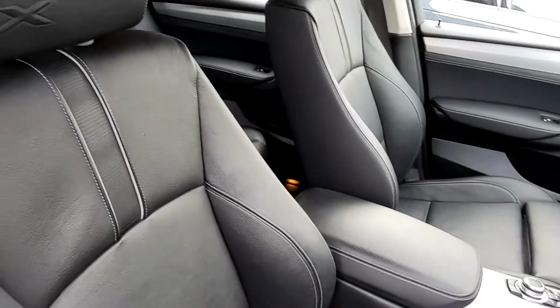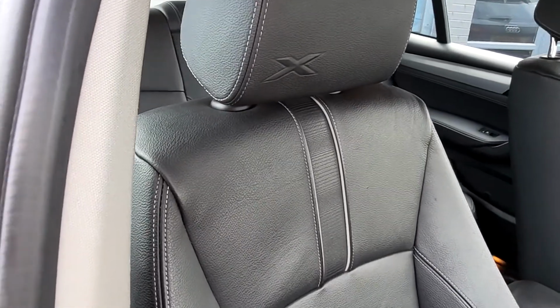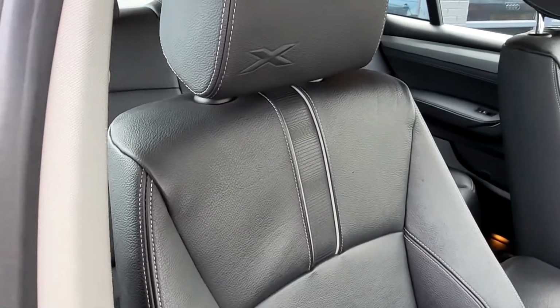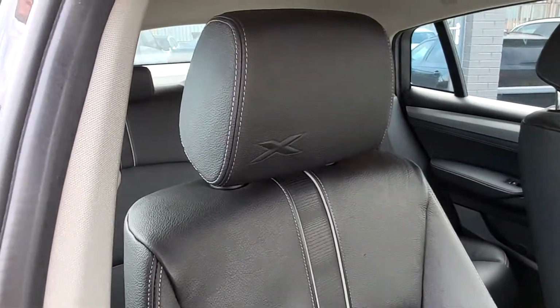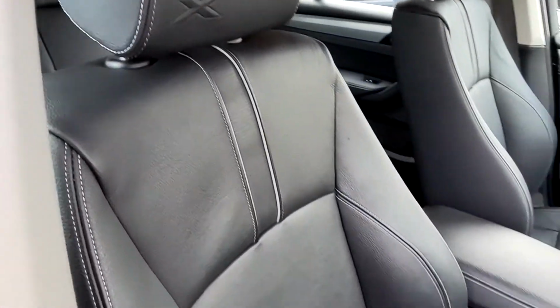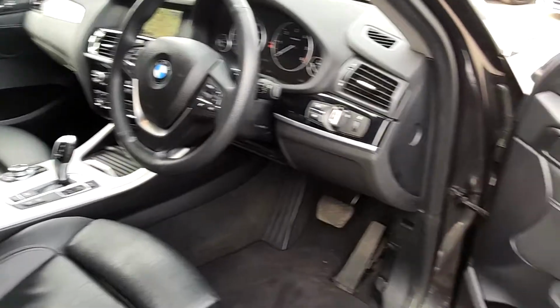Moving around, you've got a really nice offset here of white contrast stitching with just white reflective accessories as such on the chair, full black leather and a nice X logo there just embossed into the headrest. Really is a nice interior this. I haven't seen one like this on a BMW before.